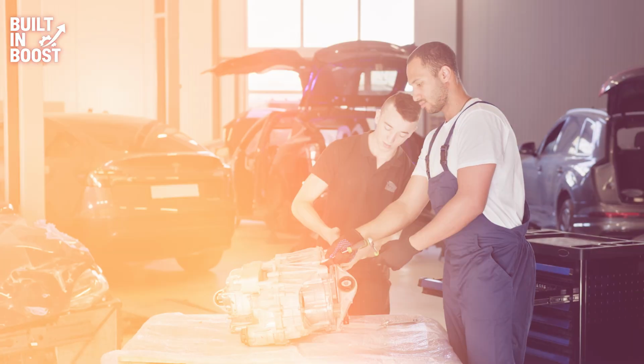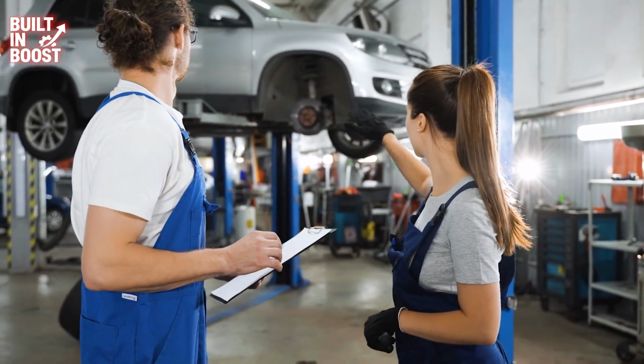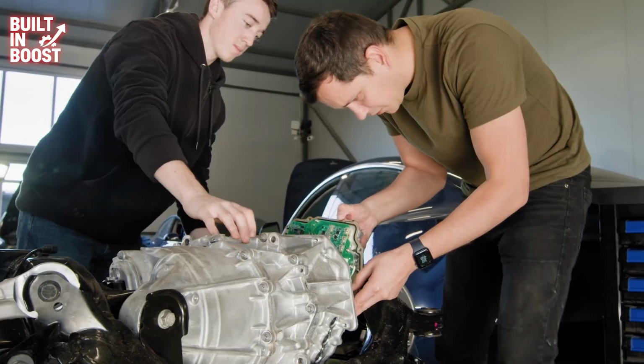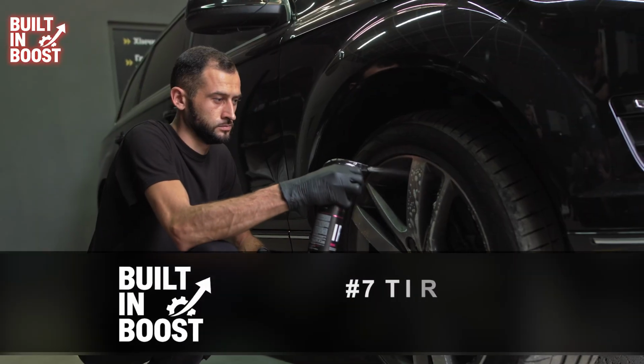Nothing lasts forever. Avoid getting parts from junkyards unless you know exactly what you are looking for and can test them first. Result: spending 20% more on quality parts saves you from doing the same job twice and protects everything else. Number 7. Tire care.